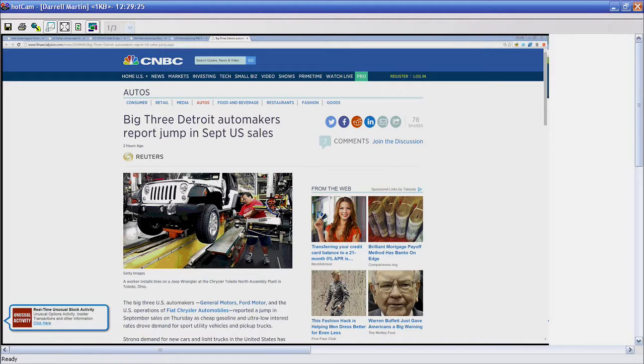General Motors, Ford Motors, Fiat Chrysler jumped on up. And of course, cheap gasoline helps with those big gas-guzzling trucks and everything else. I'm sure that did help them out. We'll be back right after this.